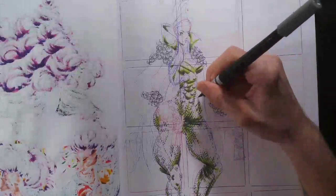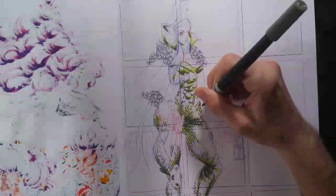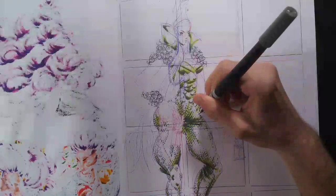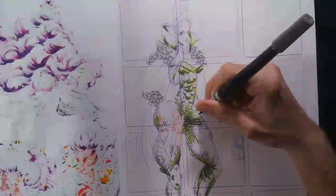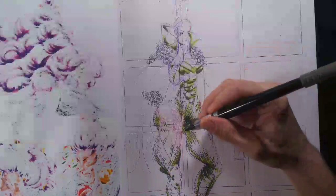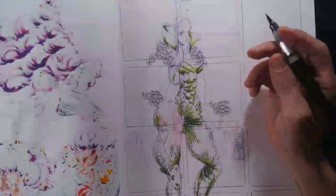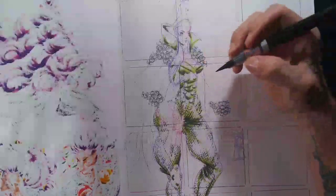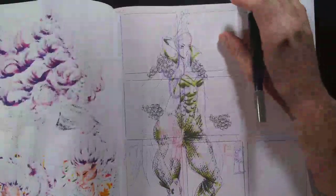Hell yeah. This shit's looking fucking fire. Keep going.